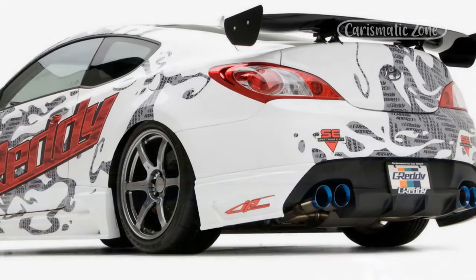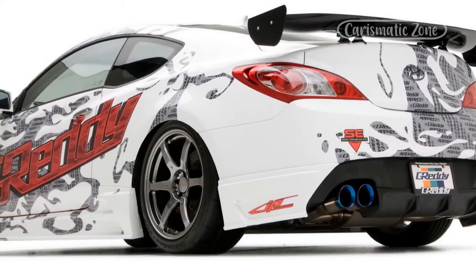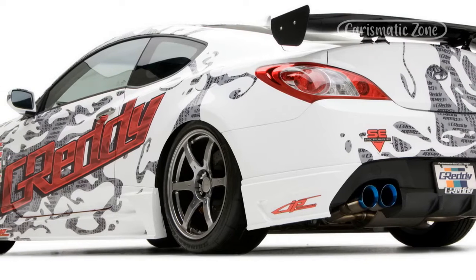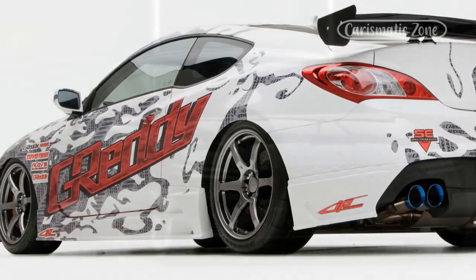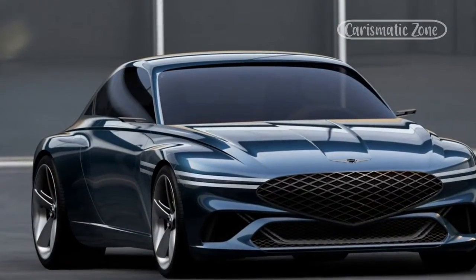The two lines will always be Genesis, said Genesis design chief SangYup Lee. It doesn't matter if it's day or night, it is always prominent and stands out from now on. When you see two lines you will think Genesis.